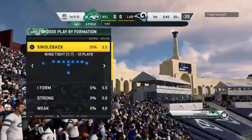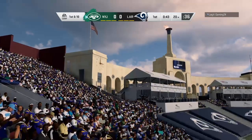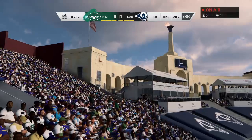Picked off by Brian Poole. They told us repeatedly earlier in the week in our meetings, we need some plays from our defense here on the road early. They got one.